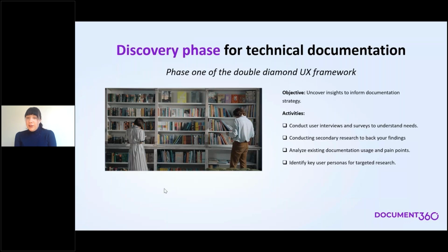And finally, we're going to identify key user personas for your targeted research. At this stage, we want to know, who are you creating the documentation for? Is it a developer, or an end user, or someone like a service engineer? This will also inform what approach you will take.